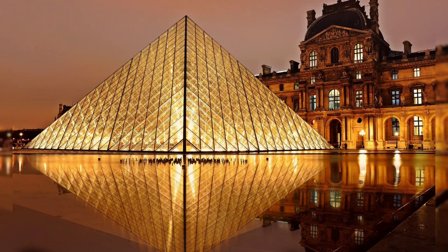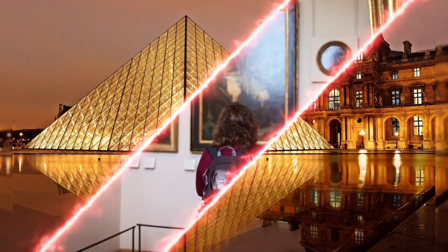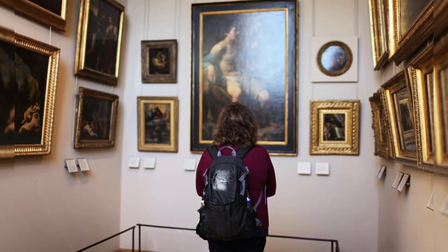In short, the Musée du Louvre strives to provide a comprehensive and unique experience for visitors, where they can enjoy fine art, learn and explore in different and varied ways, so that the museum leaves a positive impression and is remembered by visitors forever.